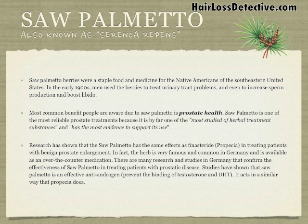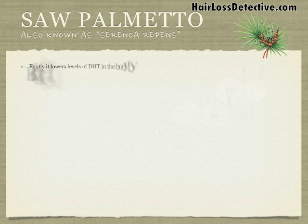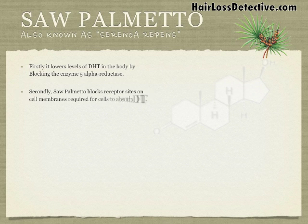Studies have shown that saw palmetto is an effective anti-androgen. And what that means is it prevents the binding of testosterone and DHT. It acts in a similar way that Propecia does. Firstly, it lowers levels of DHT in the body by blocking the enzyme 5-alpha reductase. And secondly, saw palmetto blocks receptor sites on the cell membranes required for cells to absorb DHT.